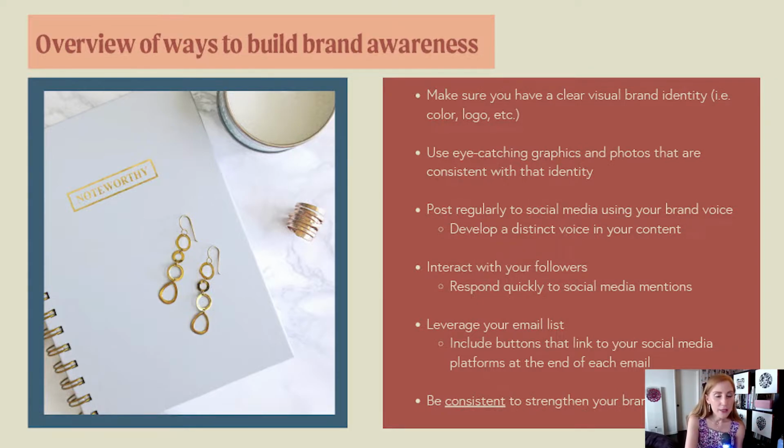Leveraging your email list. So making the most out of your emails instead of sending an email marketing campaign that's just about your latest sale. Make use of that real estate. Take advantage of that space. Share something you're excited about. Link to a blog post that's written in your voice. Maybe share some of your latest Instagram posts or something behind the scenes. Really make the most out of those emails that you send.